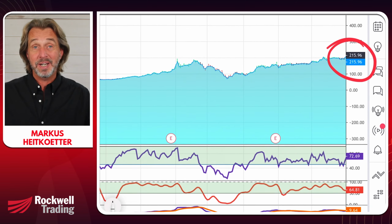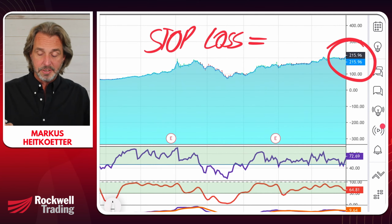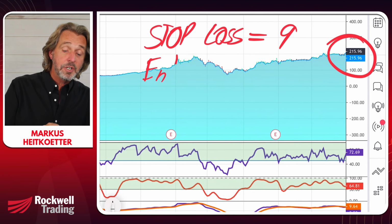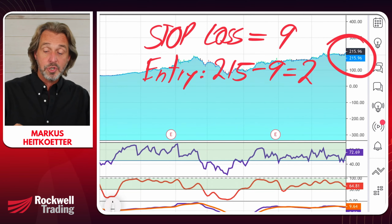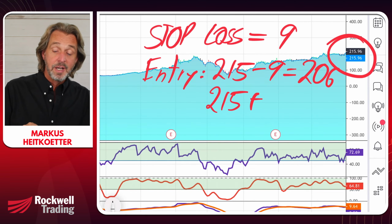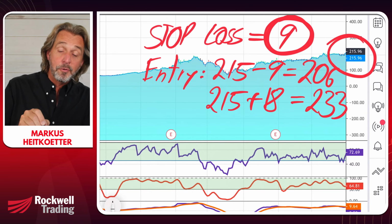So this means, right, if Tesla is trading at a much lower level, that our stop loss is no longer $32, but our stop loss now is, what did we say? $9, right? So therefore, if our entry, and I'm using here the example of $215, our stop loss would be at $206. And our profit target would be at 215 plus two times the average daily range, 18. So this is 233. So as you can see, we have a completely different number here.